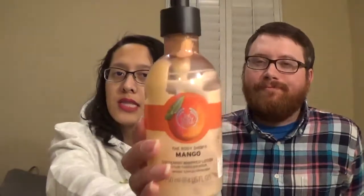Next up is the Body Shop Mango Softening Whipped Lotion. And this is what it looks like, purchased at TJ Maxx. We mainly use this for our hands because our hands need lotioning, especially his hands. He has really dry hands. I have eczema, according to the doctors. You can't really see it here, and I don't feel like grossing anyone out. But the hands split sometimes and stuff. It gets really dry, so we always need to have some hand lotion on hand.